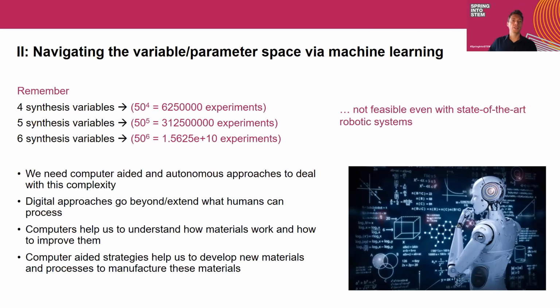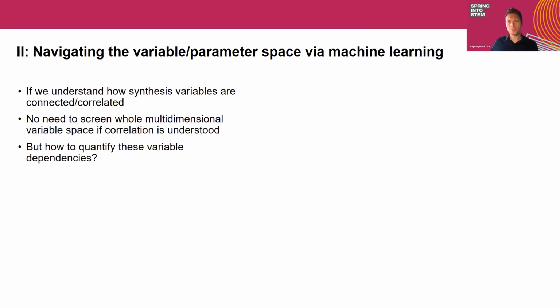Well, and this is where digital manufacturing again should help us. Of course, we can pick our own brains, but we will reach limitations soon. And that's where we ask for computers to understand how these multi-dimensional variable spaces are interconnected. So we are asking for the help of machine learning and other digital tools now to help us navigating efficiently through this design space. And why is that important?